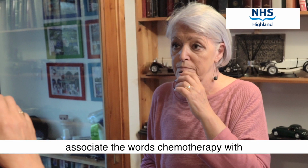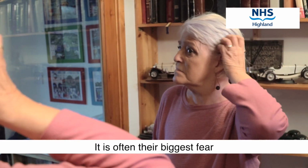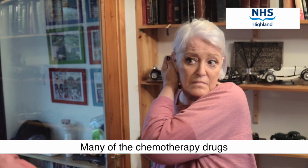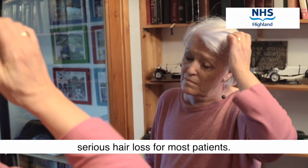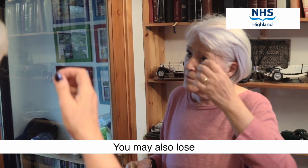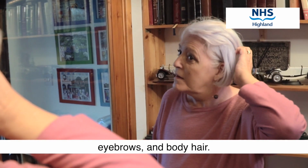Many patients associate the words chemotherapy with hair loss. It is often their biggest fear, regardless of whether they are men or women. Many of the chemotherapy drugs we use will not cause serious hair loss for most patients. However, you may experience a little hair thinning. You may also lose some of your eyelashes, eyebrows, and body hair.